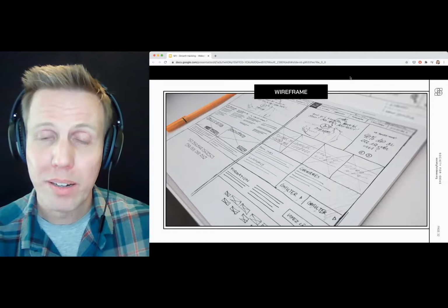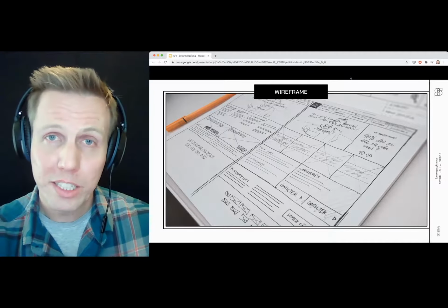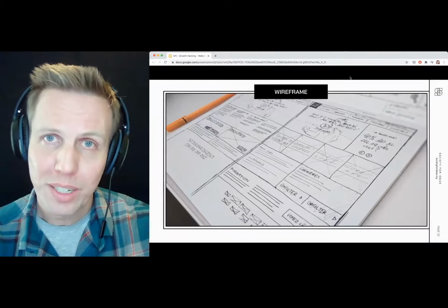Oftentimes, wireframing takes the form of a pencil and paper, like you see in the picture here. You're basically just sketching out the layout of your site, how you want it generally to look and feel, and then you go into the design phase.